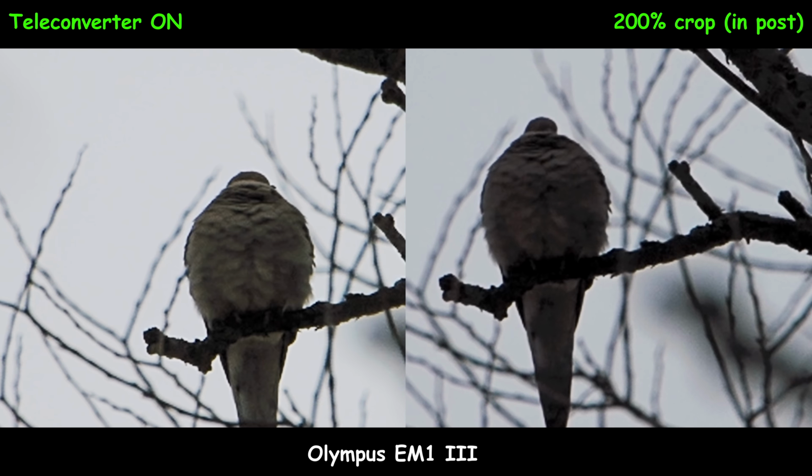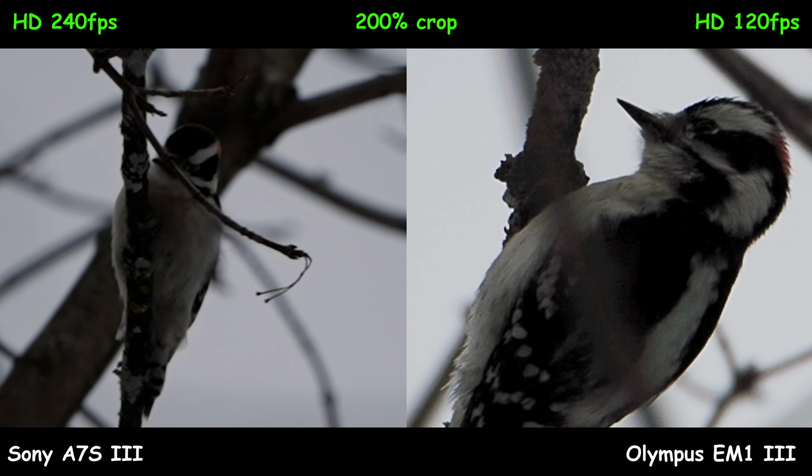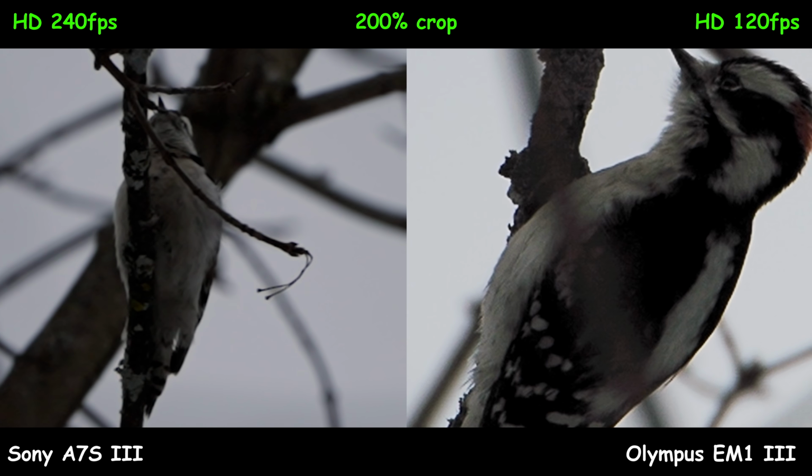I changed the Sony to HD, so we got 240 frames versus 120. Now are you seeing much difference? Like, I bet ya the Olympus has stood up so far to the 4K 120. And if we punch in there, I think Olympus wins, even though I can't see the footage right now because it would make too much fan noise.